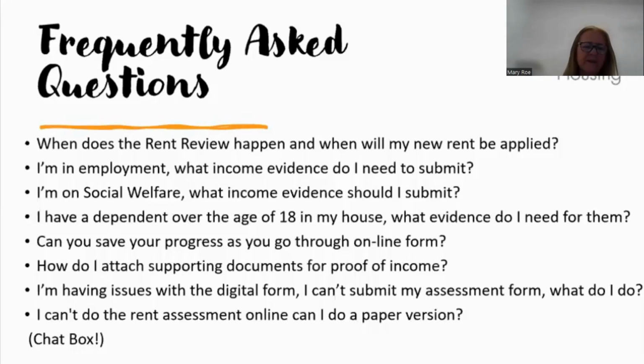Right. Thanks, Sonia. Next question is, how do I attach supporting documents for proof of income? So how you attach them is how Anya did it there. I think the easiest way is to take a picture with your mobile or smartphone, take a photograph of it, and then you can upload it. When you click then onto add your documentation, you'll see the pictures there and you just upload them from there. If you're working on a laptop, you can just save them to your desktop or in documents, and you can upload them from there.